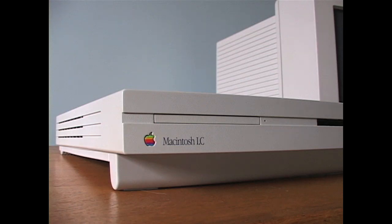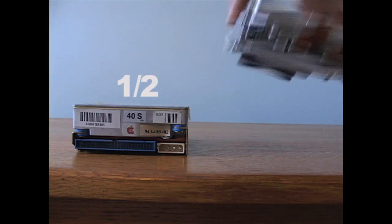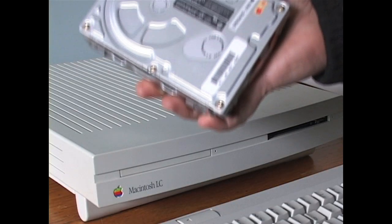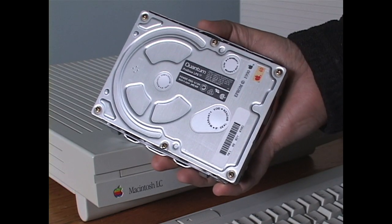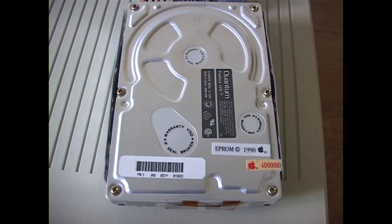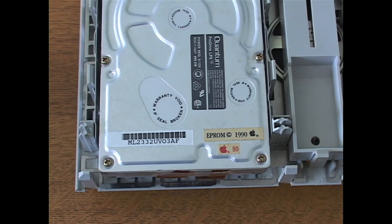With its low profile, they had to make the internals very compact. Instead of the half-height hard drives they normally use, they opted for the new skinny 1/3 height drives, even though they were quite new to the market. Of course, this style hard drive became a standard and is still being used today, except now they can hold 4 million megabytes. The 80 megabyte hard drive was also an option.